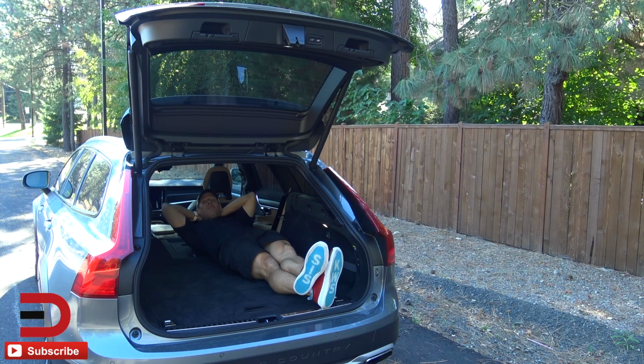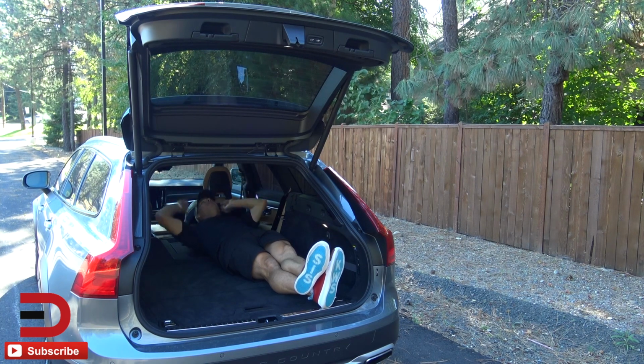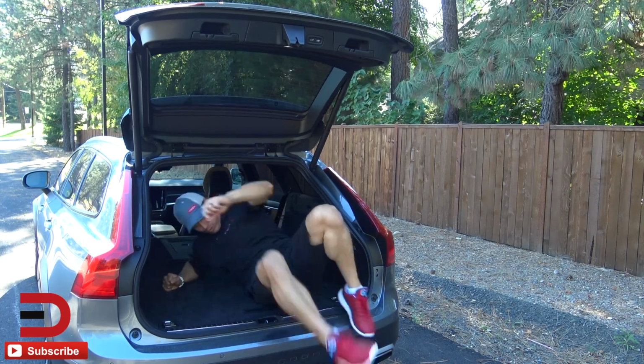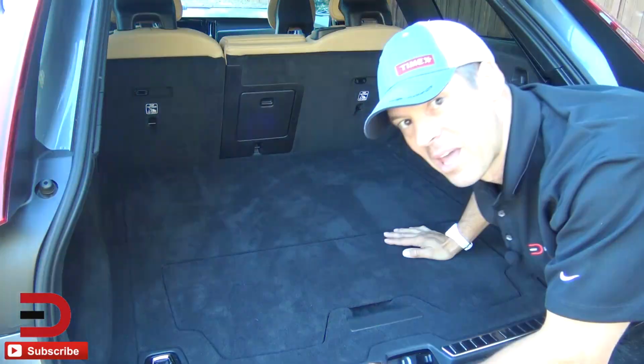So if you want some camping equipment or sleeping bag, blow up bed, you can lay back here, look through the panoramic sunroof, check out the stars, and have a good night's sleep out in the outdoors. What about that, huh? Here's something I think is really innovative.